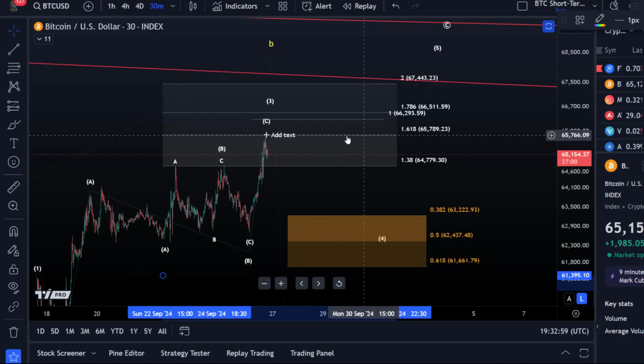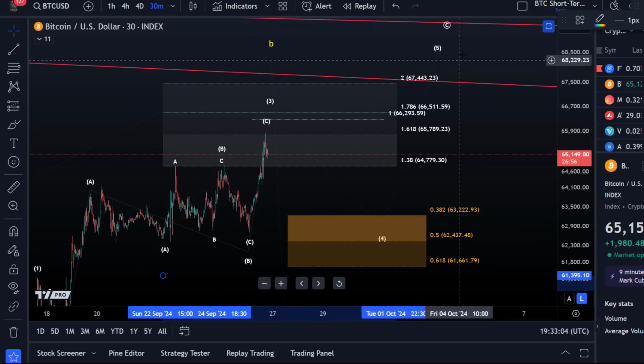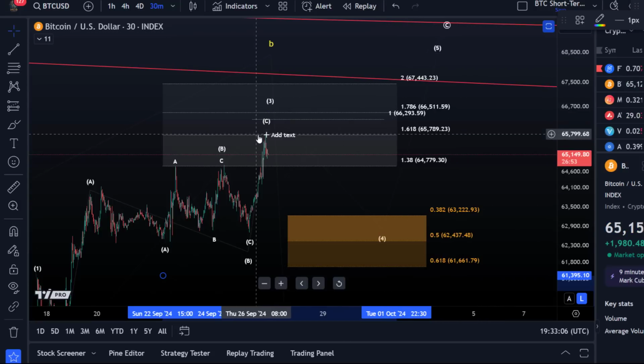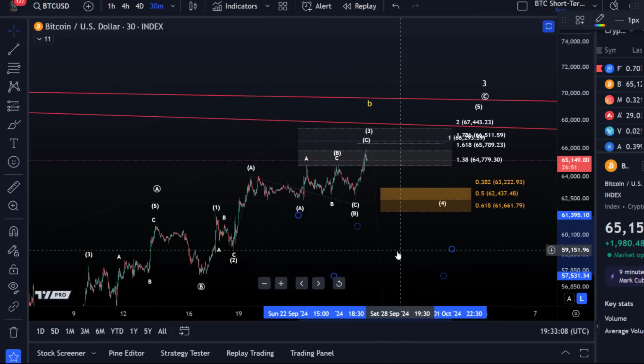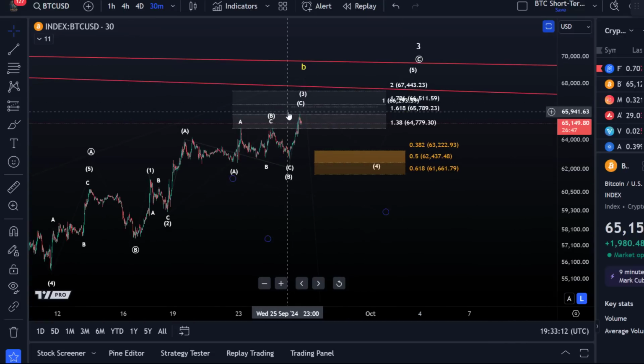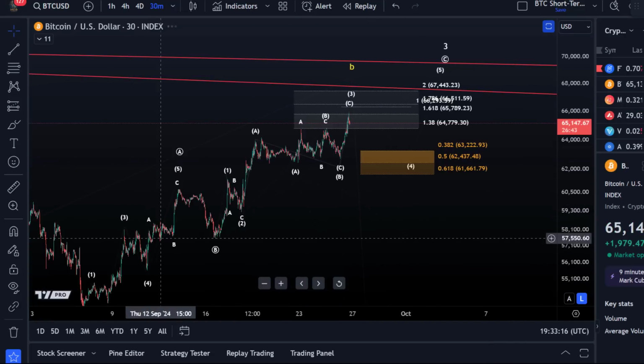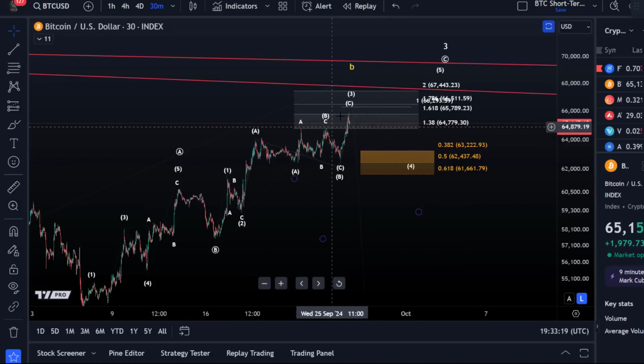But I'm on alert now that a fourth wave could start, and then one more high in wave 5 could send us even higher. So I'm going to keep watching for one more high, as I said, but a break below 61,660 would indicate that a more substantial top has already formed. So overall, the short-term bullish expectations here have been fulfilled so far.